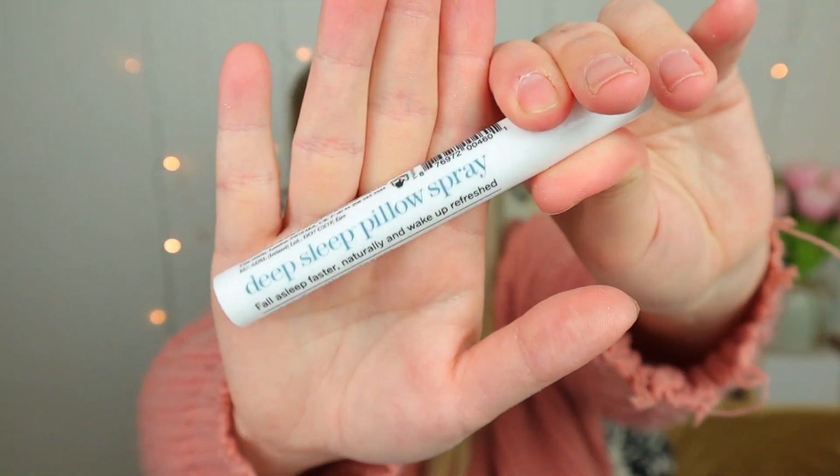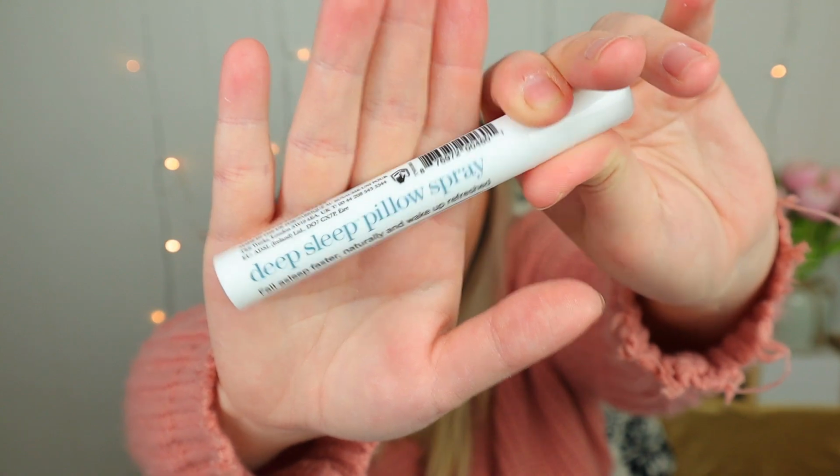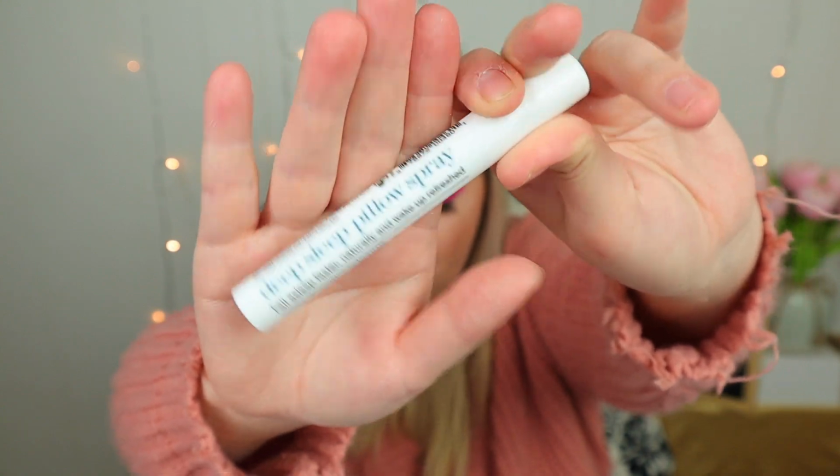Okay. Next up we have the Deep Sleep Pillow Spray. Okay, here we go. Packaging. So it has lavender and wild chamomile in here. You spray a fine mist over your pillow for relaxing slumber. I'm gonna do this tonight. What does it smell like? Oh, it smells really good. Okay, gonna spray that on my pillow tonight. Very, very excited about that.